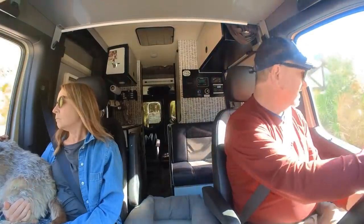Some of you are probably laughing at us, saying you knew what was going to happen, but our National Park Pass does get us into the day use area. But since Maggie is in the van, they don't even let us in. So can't leave her in the van while you go down there.